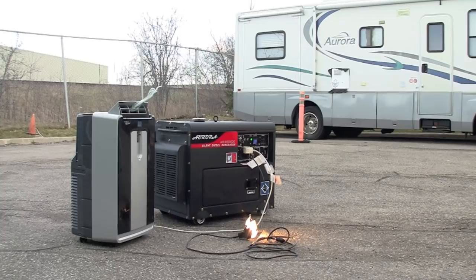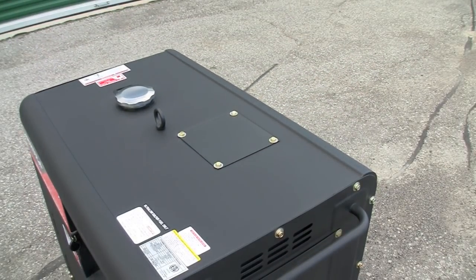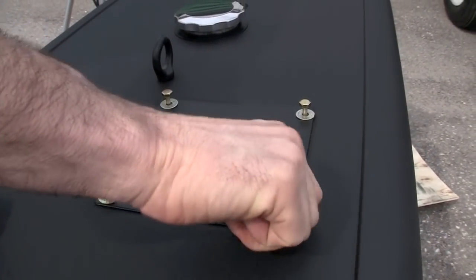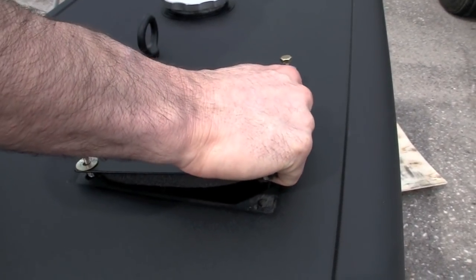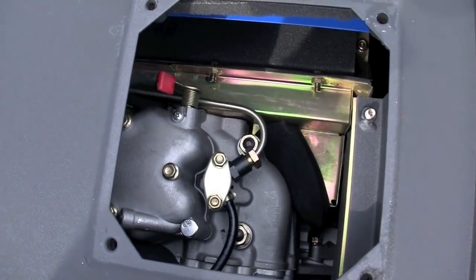Now I'd like to point out one more thing. See this hatch? It's like a hood on a car. It lets you access the top of the engine where the fuel injector and decompression lever is. Other generators don't have any access from the top, making use and any future service very difficult.